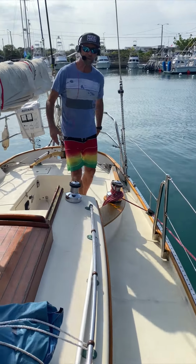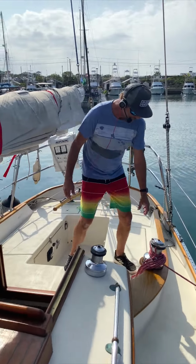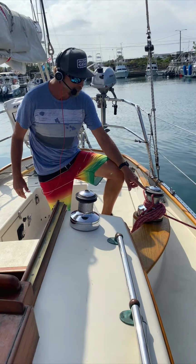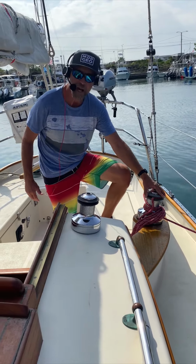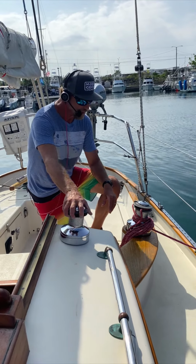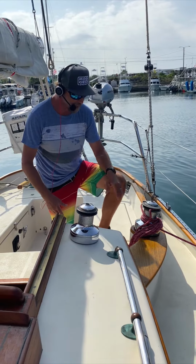All the winches have been serviced and re-greased. These are Lumar 48 Ocean Series stainless steel winches, properly sized to be able to move sails in and out. These are Lumar 40s. These are our operational winches in the cockpit.